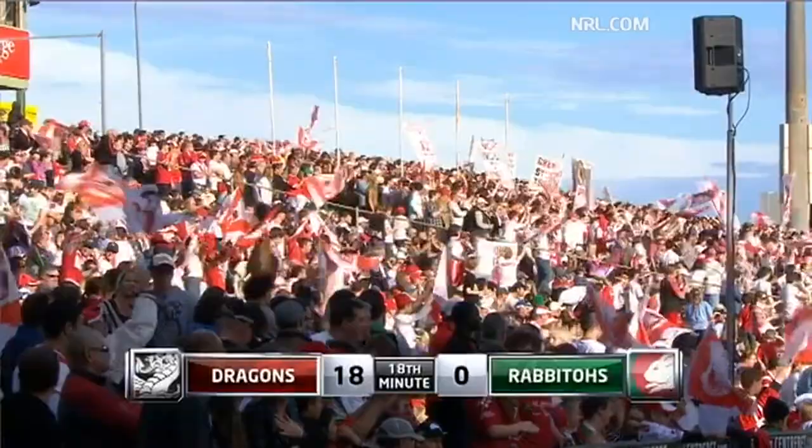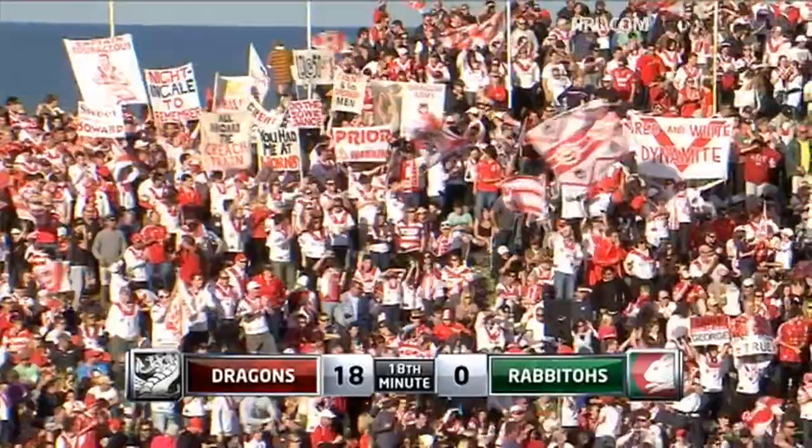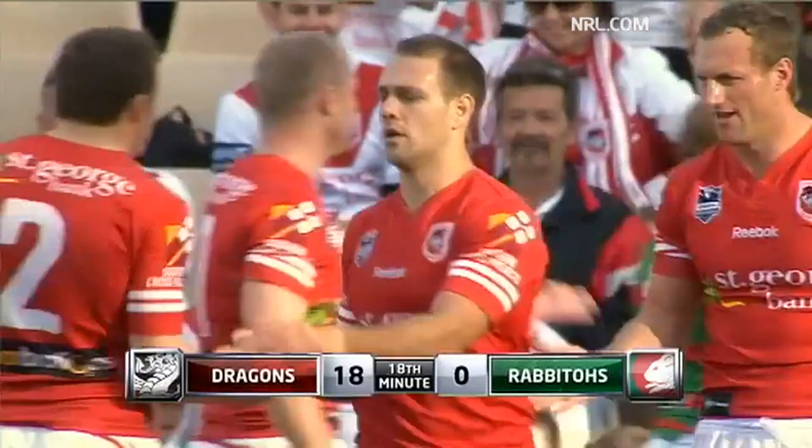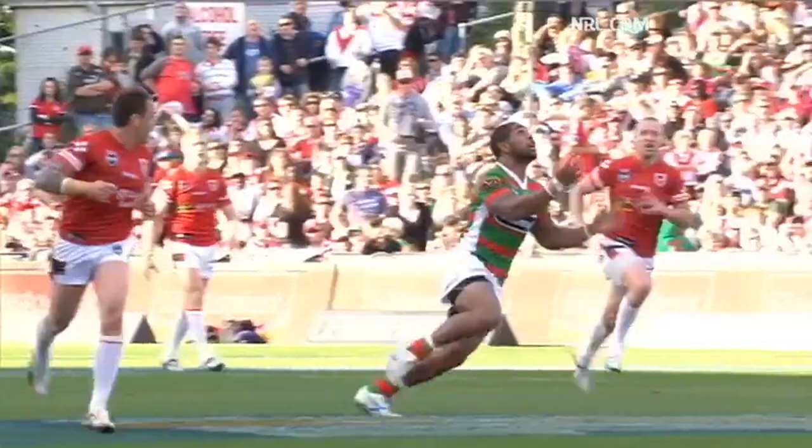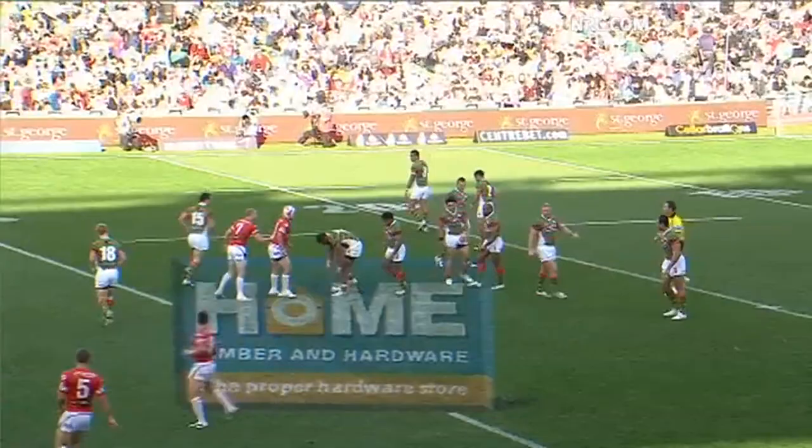Well, it's all getting away from them now. And they'd forced a mistake after Jamie Sauer had cut them up, straightened beautifully off his right foot and put Darius Boyd away on the inside, the big fend he was hung on to. But the pass came off the shoulder of Nathan Fien, cleaned up by Ed Pettibor. Then can you believe it? South Sydney lose possession immediately.